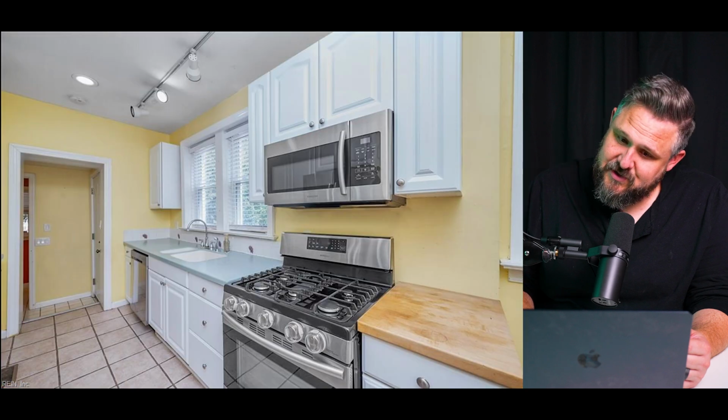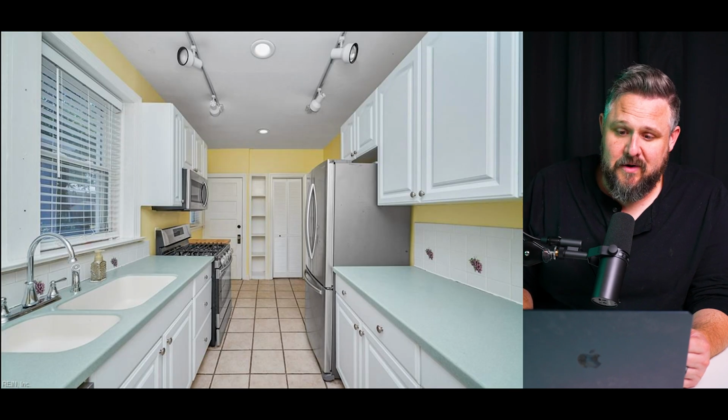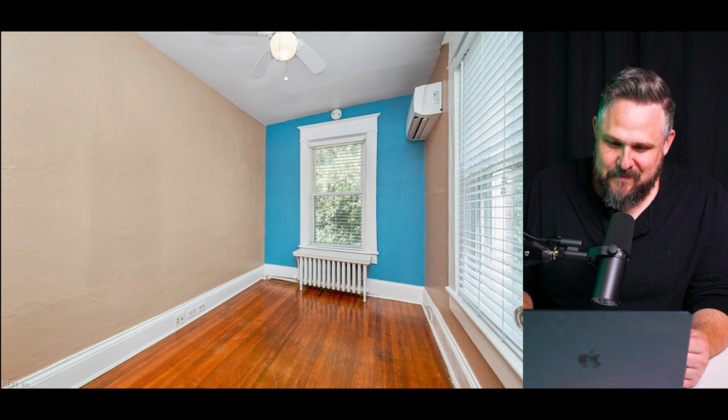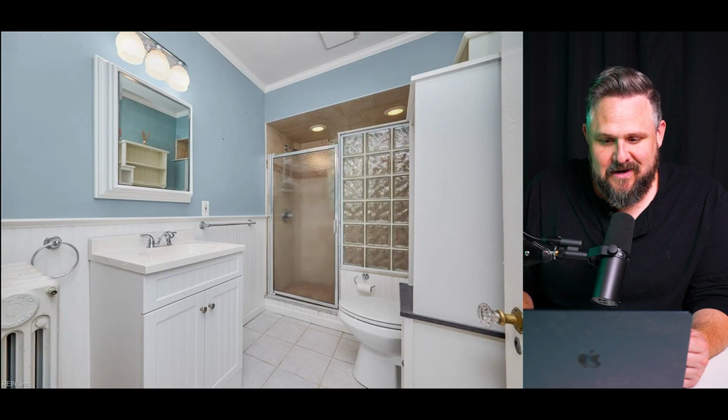Not a big fan of virtual staging, to be honest. That kitchen could use some updating. It's not a very big kitchen, I'll give you that. And it looks like some of these floors need to be refinished. That green is awful. And the bathroom color and that blue accent wall. However, you do get 2,000 square feet in one of the best areas of Ghent.